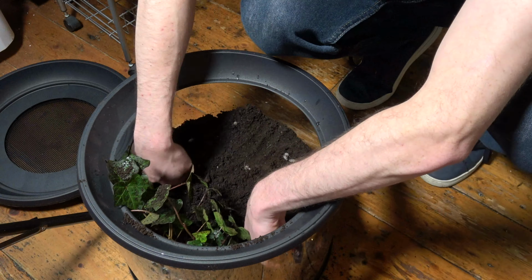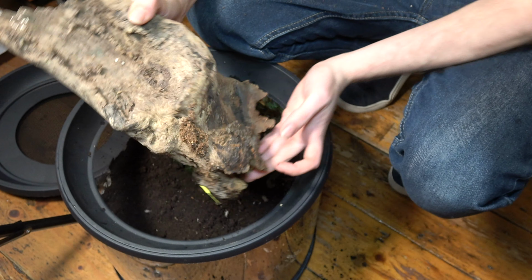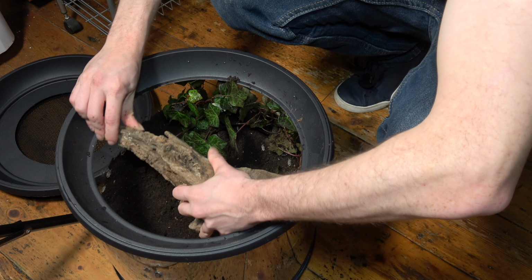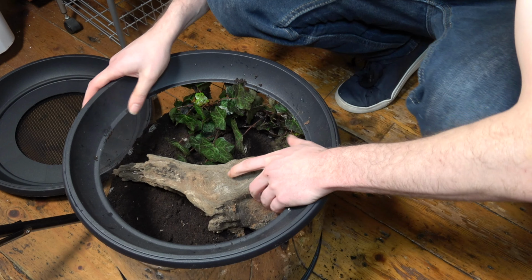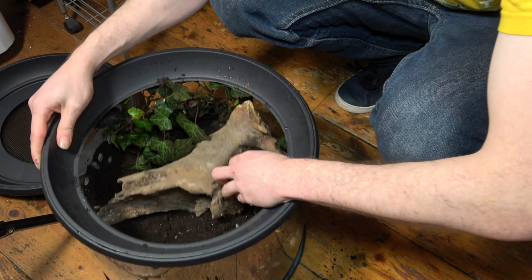Now I'm not quite sure if this piece of wood is going to fit. It certainly won't fit upright like I originally intended, but we're going to try and, my phone is going mad, we're going to try and work a way of getting this in here anyway. There we are. Maybe if we build a sort of barrier so that the ivy can grow up over it. Let's see what I can do with this.